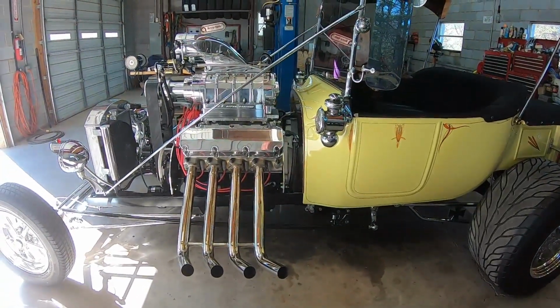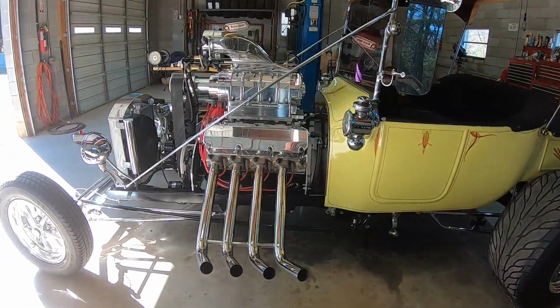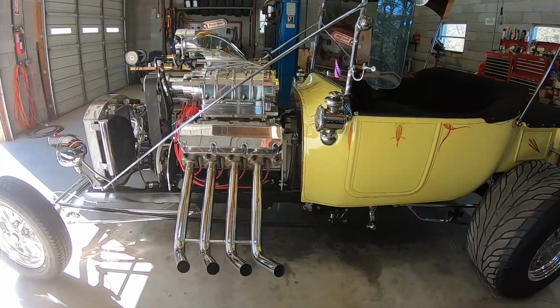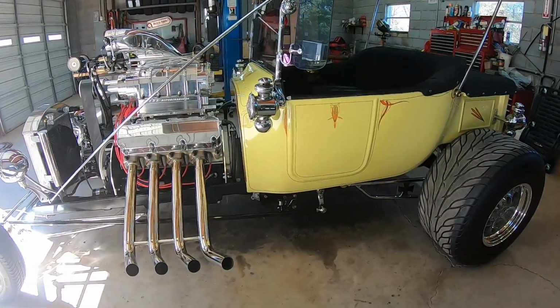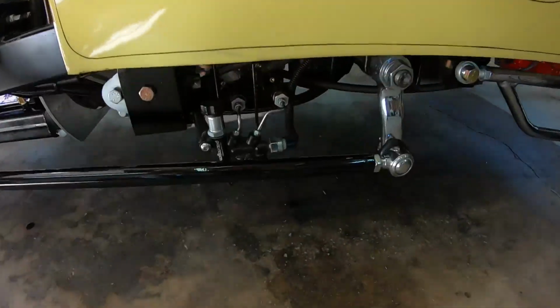The only problem I do have, and maybe somebody out there has had this similar problem or knows somebody that's had it. Last year when I built the car, I used a Wilwood remote mount master cylinder, which I'll zoom down here.